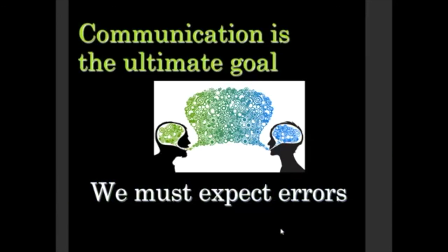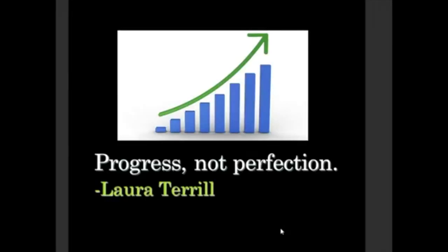Communication is the goal. If the errors are causing miscommunication, then that is when the error really needs to be explored. But if they're not, then keep the communication going. The input that you're giving to students will be more beneficial to them than the grammar correction or the error correction that you have. Laura Terrell says, progress, not perfection. We need to continue to make improvements in what we do, but perfection isn't really on the table.